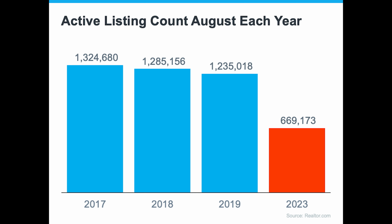People often mention that active listings are increasing, suggesting that the market is improving. While this is true, that we're seeing a rise in active listings, the reality is that we're still far below the level needed to meet the demand. You can see here we are still over 565,000 less from the lowest year of 2019.